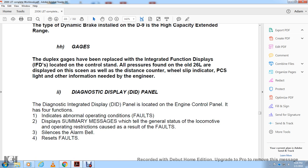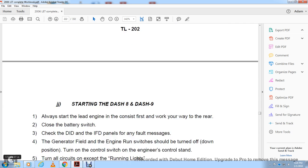It has four functions indicated for abnormal condition faults. Displays the summary message with a tab with the general status of the locomotive, the operating restriction with the result of the faults, silencing the alarm bells, and then resetting the faults.